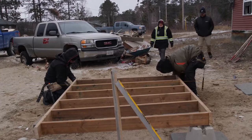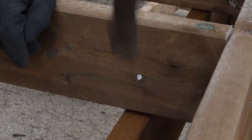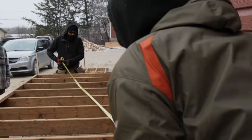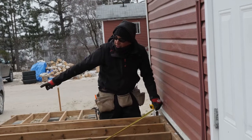Until things get locked down, the whole deck can get out of square and give you no end of problems. A rectangle can have perfectly equal sides but still be pushed out of square. So here they nailed down the house side of this frame to the inner beam so it would not move. Then they measured the two diagonals of the deck. Things are square when these two measurements are identical.